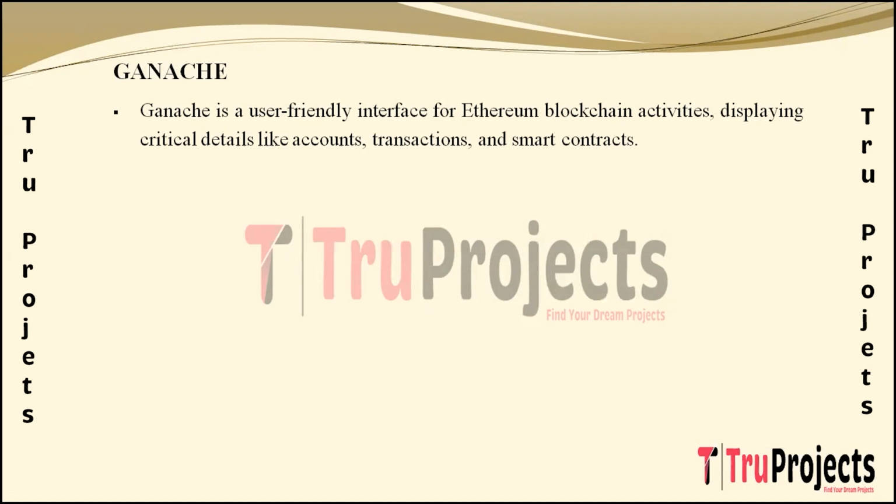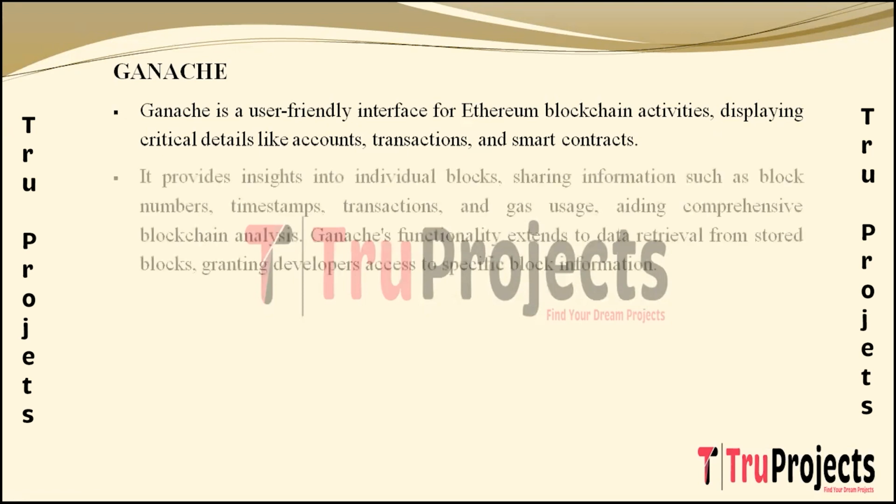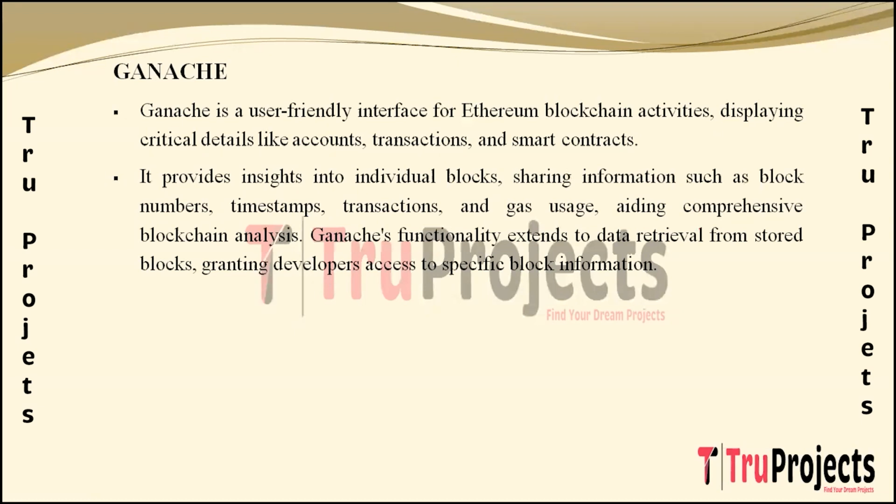It also tracks smart contract deployments, confirming correct deployment and functionality. This transparency simplifies monitoring and verification processes. And Ganache lets us dive into the details of each block on the Ethereum blockchain. We can find out when a particular block was added, what transactions took place within it, and how much computing power, that is gas, was used. Ganache also enables data retrieval from stored blocks, allowing developers to access and analyze specific block information.